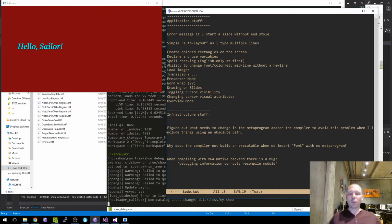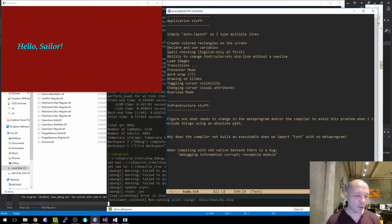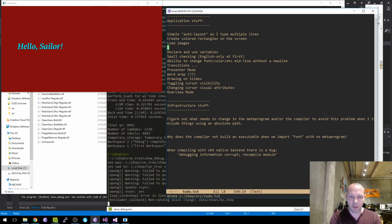I feel like that's what I want to do today. I feel like we maybe start next time with auto layout because that'll be a nice thing to do fresh. Then we can do some rectangles, and then who knows from there. Images, probably. Let's sort this in the order of what we're going to do next time. Images. And then I don't know after that.